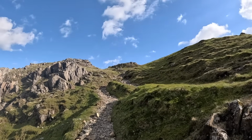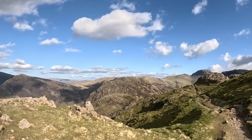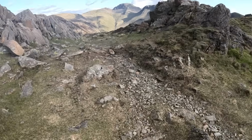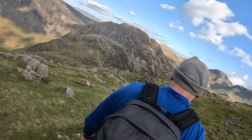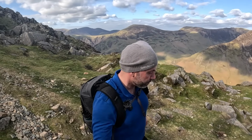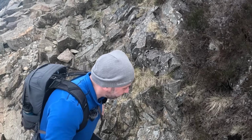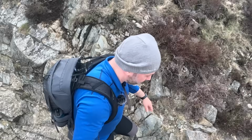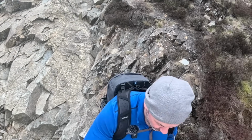Right, so we are just working up there, then we'll go down the other side, then we're on Haystacks. So we're just going to go over there. I can see about 10 people on the top. From here, Haystacks is just directly ahead of us. You do come across this smoother rocky bit, so I'm just going to take a little bit of time to come down here because it's a little bit more slippy than the rest. And if you're in the rain, then just be even more careful.